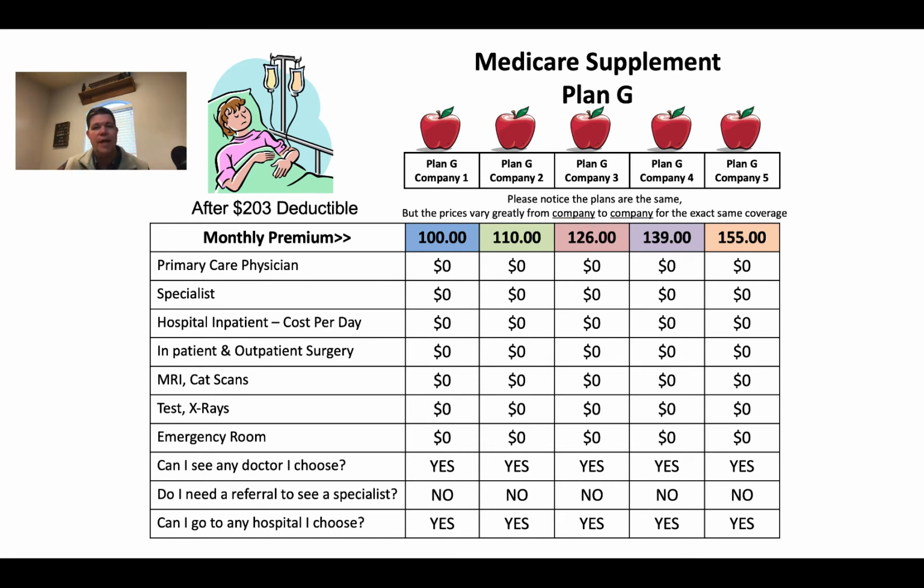Outpatient surgery, remember that's covered under Medicare Part B. So as long as you've met the $203 deductible for the year, you pay $0 out of pocket. MRIs, CAT scans, x-rays, blood work, lab work, ambulance rides, emergency room visits, urgent care centers, what's coming out of your pocket? Absolutely nothing.